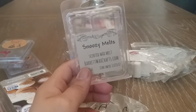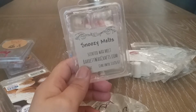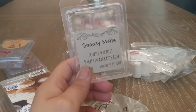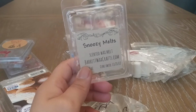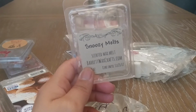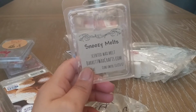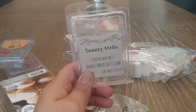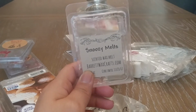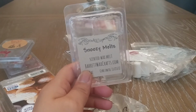So it smelled really good, but for me, this wasn't very strong. So I melted this in my bedroom, and I have an Edison bulb warmer in my bedroom. And although I could smell this, it really wasn't strong enough to make an impact on my sleep, I guess, because apparently people buy these because it helps them to sleep. And while it did smell amazing, like I said, it just was not very strong.